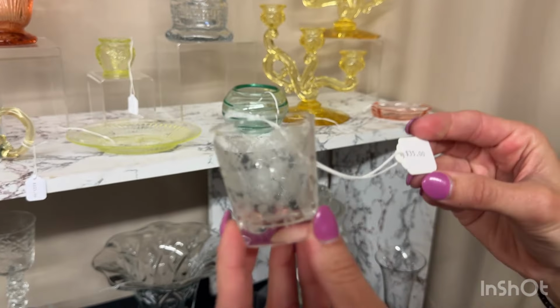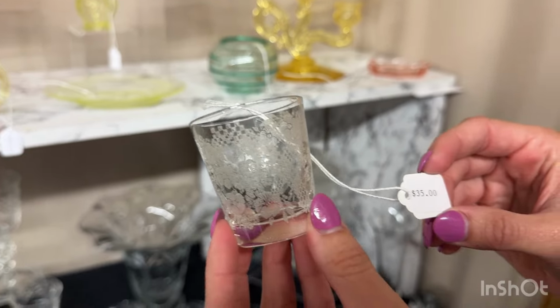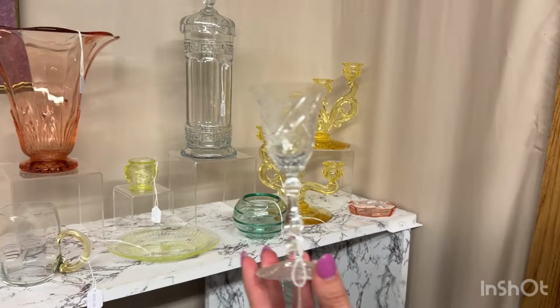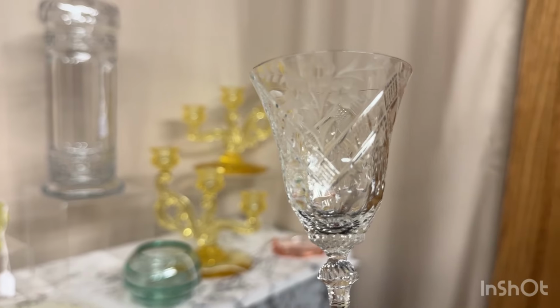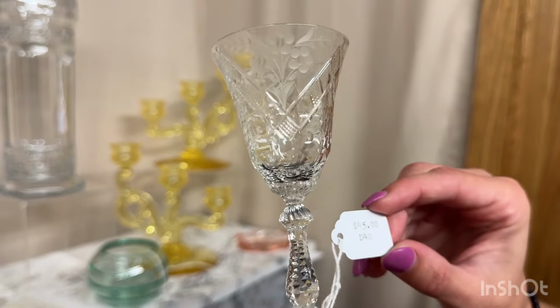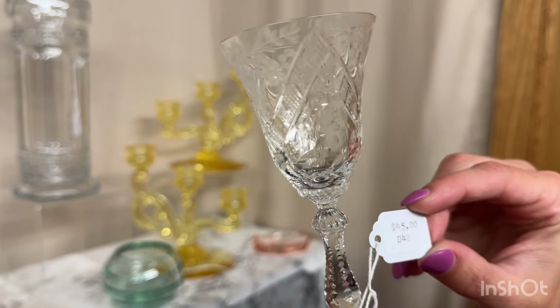What's the name of this etch, Sarah? Normandy Etch. Thank you very much. It's $35. Get a load of these. Let's see if we can focus in on that. Jamestown Wines. We have 6 of them available. Beautiful cutting on them. $45 a piece.